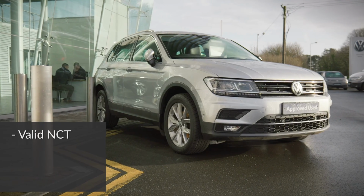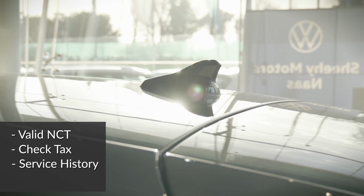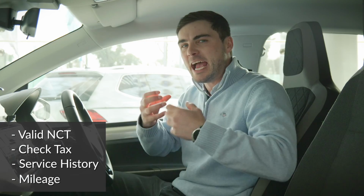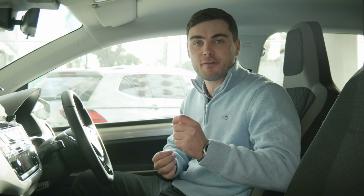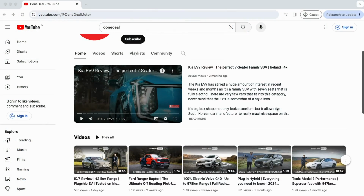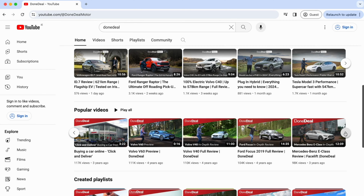Make sure that there's a valid NCT. Check the tax on the car. Is there any service history? Does the mileage all add up? Anything like that really does come into play, and a good tip is if you have any friends or family members who know a little bit more than you, then bring them along, as knowledge is power. And if you don't, then head to our YouTube channel and we've got tons of reviews which should help educate you and put you in a better position.